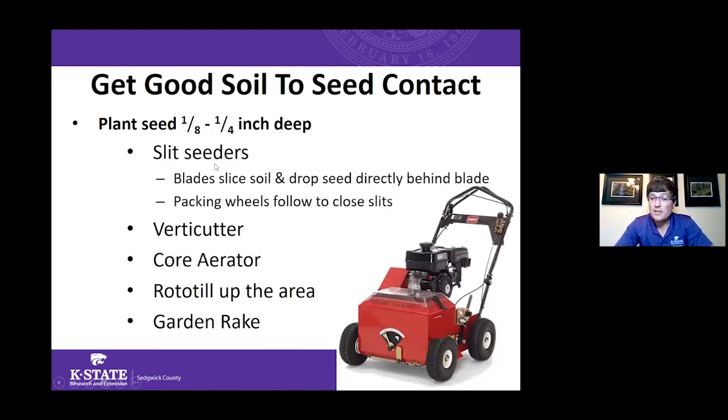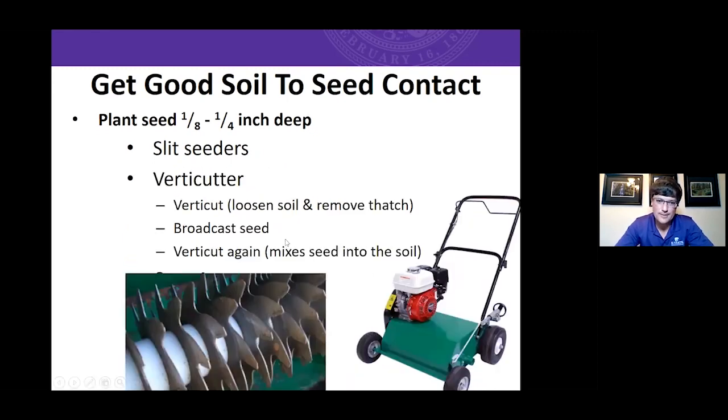One option is to rent a machine called a slit seeder. And essentially, this is a machine that has blades that slice a hole 1/4 of an inch to 1/8 of an inch deep. It has a hopper on here where you can put your grass seed and it drops the grass seed directly behind the blade into those holes. And then there's a wheel on the end that actually kind of closes that hole up and packs that grass seed just under the soil surface.